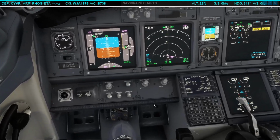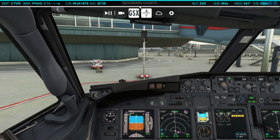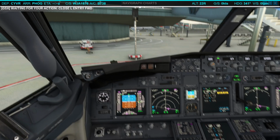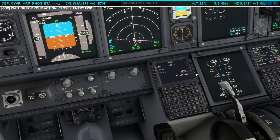Sounds like boarding has been completed, so what we'll do is we'll come back down here, FS Actions, Ground Services. We're going to remove the chocks, and we're going to request departure. Waiting for your actions, close the doors. Please stand by for engine start until push completed and brake set.